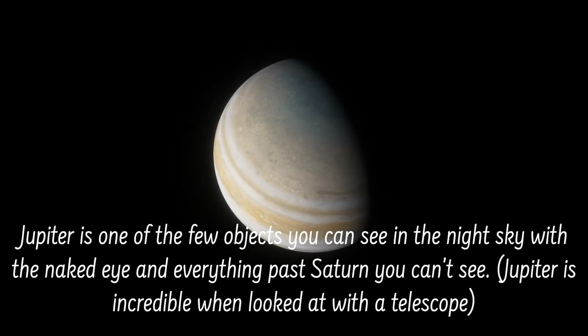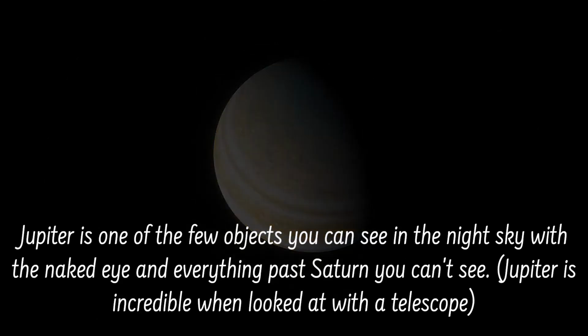Jupiter is one of the few objects you can see in the night sky with the naked eye, and everything past Saturn you can't see. Jupiter is incredible when looked at with a telescope.